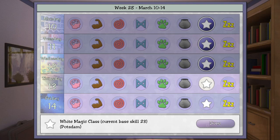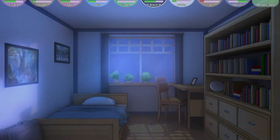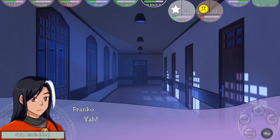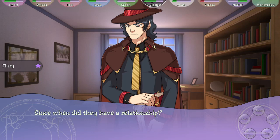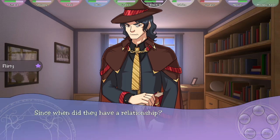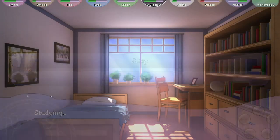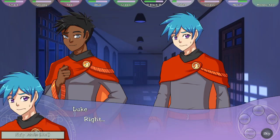White, white, white. Sleep white. There we go. Or not. Franko, I'm really not gonna get to my white spells if you keep failing. Goodness. Fire time. Excuse? Oh! Between Donald and Jacob. Since when did they have a relationship? Well, funny you should ask. Since I already have sleep planned. Forgot about the fire, drat.